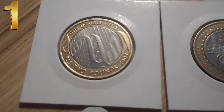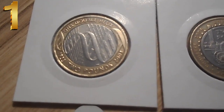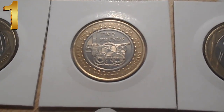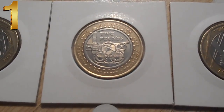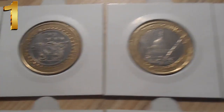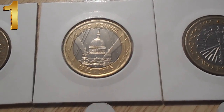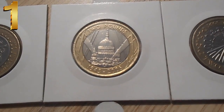So here we have the 2003 coin for the 50th anniversary of the discovery of DNA. Let's go to the next one. This one is the 2004 coin, celebrating 200 years since the first steam locomotive was made by Richard Trevithick, I think. Here is the 2005 coin, depicting St. Paul's Cathedral illuminated by searchlights.